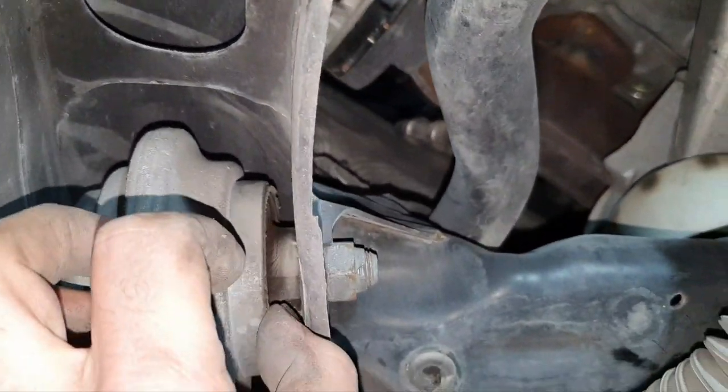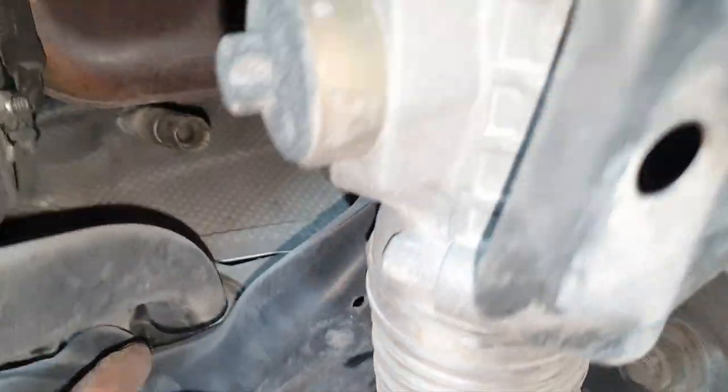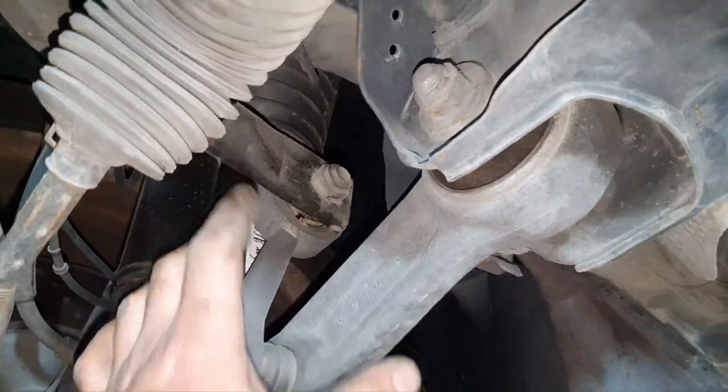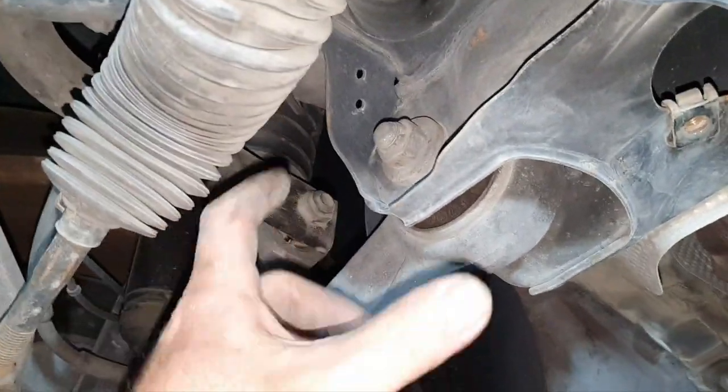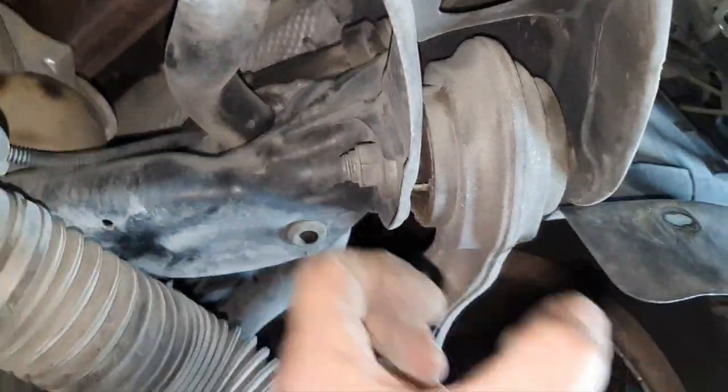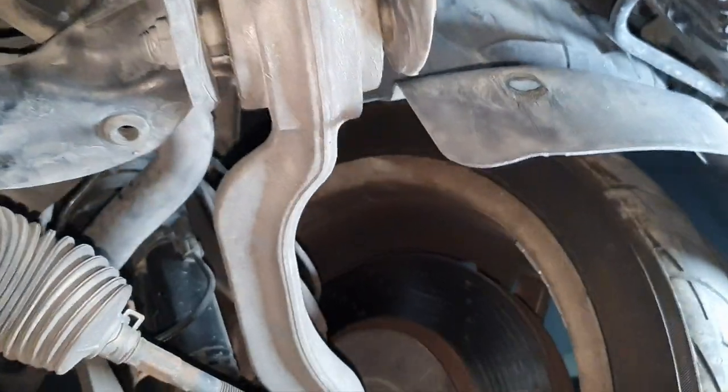I'm gonna get the crowbar, just in case. Stabilizer bar bushes, looks okay. What can happen with the bushes, when they get dry and old, is they might have a squeaking sound. But usually, they don't have a movement, they don't have play, let us say.